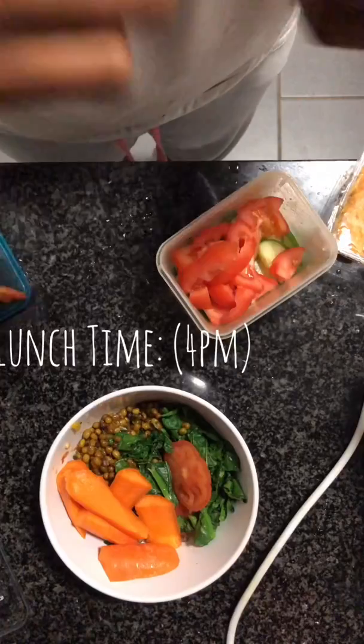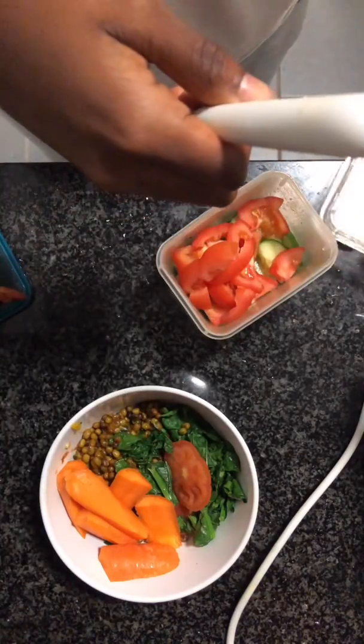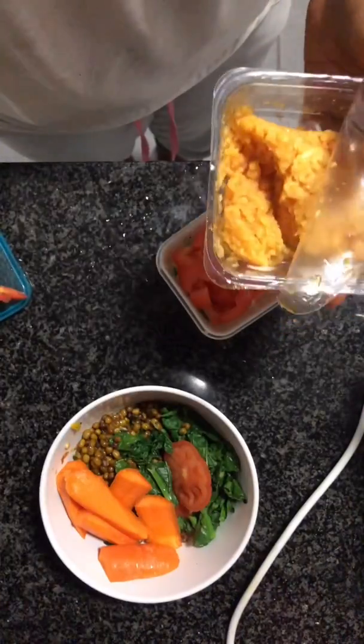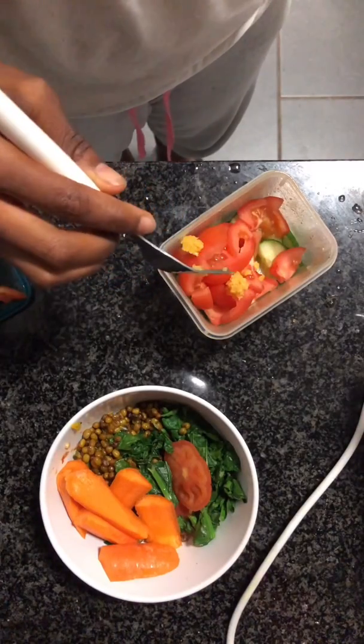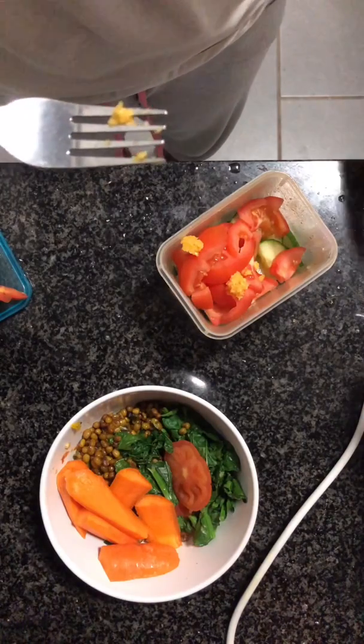So yeah. Then lunchtime came around 4, and as you can see, the theme of use whatever you have in the fridge continues. I had a few carrots left that I had to use up, hence the carrots in my bowl, and some lentils and the kale from before. Say hi to the kale.